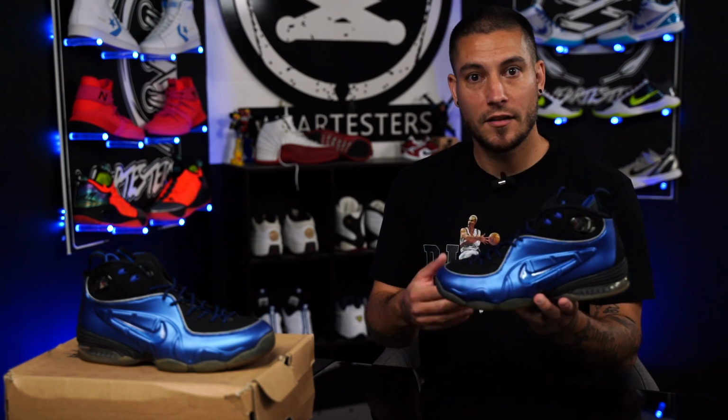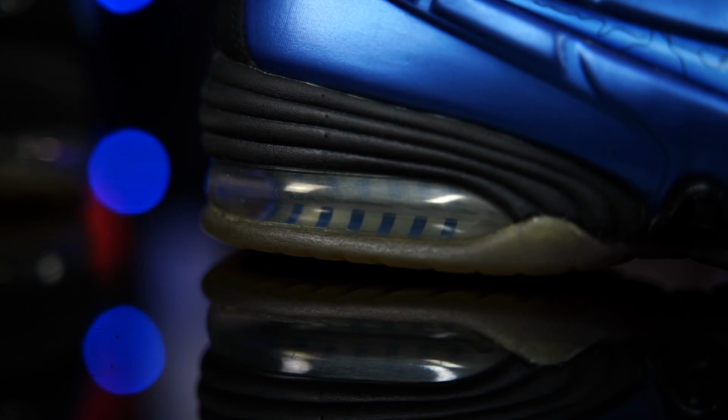The Penny 5 and 6 are sportswear models, so they don't have all that tech. They do have the visible air unit in the heel, but they don't have forefoot cushioning and all that stuff. And I believe these are the same. I couldn't find any Zoom Air in here, which was kind of unfortunate. So a little bummed out about that, but they do have the Air Max in the back.